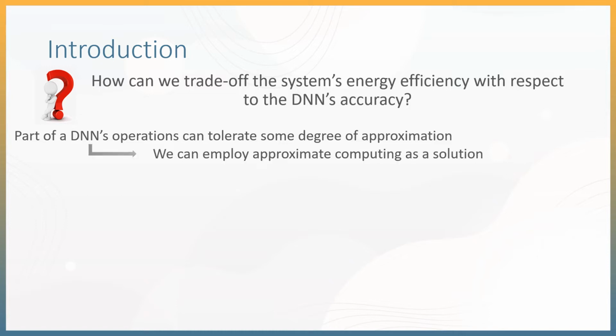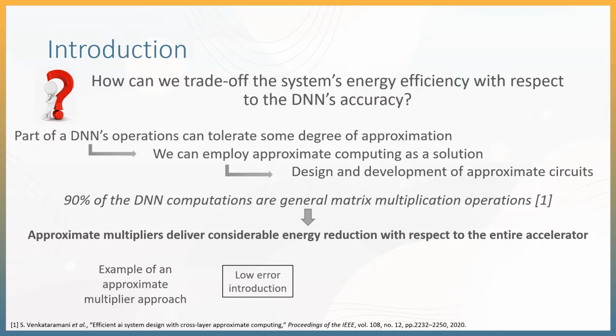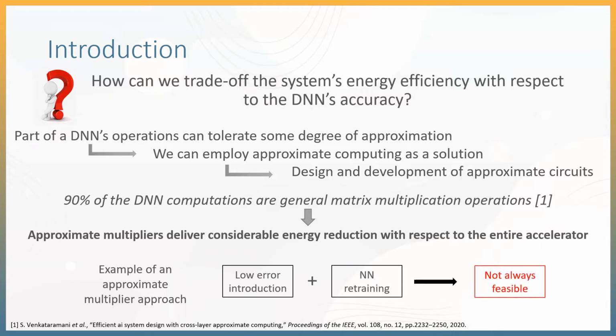Thus, by exploiting the principle of approximate computing and by designing and developing approximate multipliers, we can achieve considerable energy reduction with respect to the entire accelerator. Current techniques for designing approximate multipliers mainly focus on the introduction of low error and also apply retraining to recover the accuracy loss. However, this is not always feasible due to proprietary datasets and models and increased training time for deeper networks due to the approximate multiplier simulation.